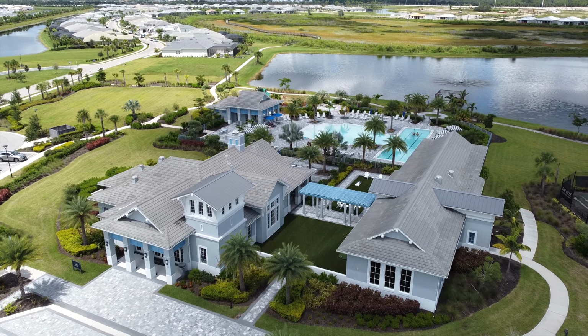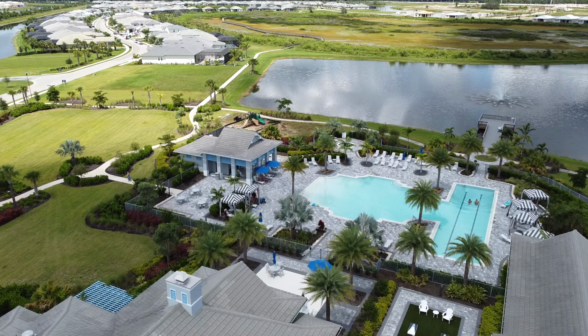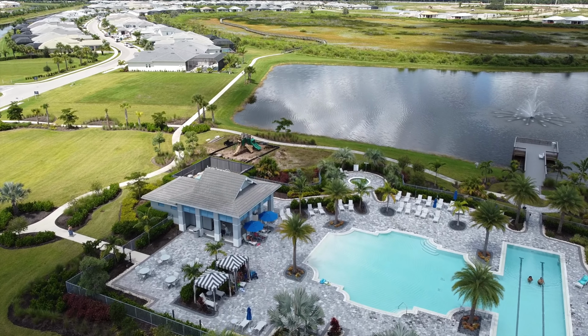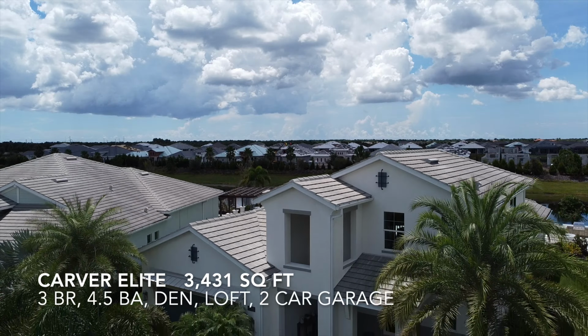Today we're at Isle of Lakewood Ranch, and this is a gated community by Toll Brothers Homes. And today we're going to look at the Carver Elite floor plan. It is 3,431 square feet. It's 3 bedrooms, 4.5 baths, a den, a loft, and a 2-car garage. Please take a look around.